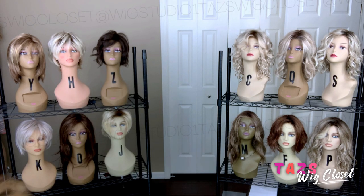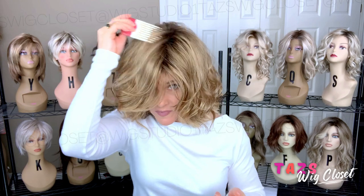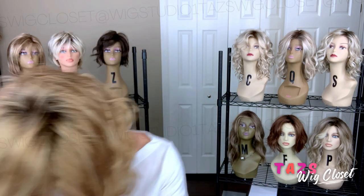Okay, so what I want to do first is I just want to get into that permatease layer and spring up the fiber away from that permatease. Springing the part. And that was not hard to do at all. These wispy fibers are just amazing.